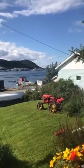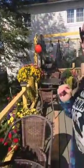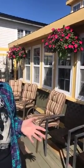So guys, I spent a lot of time in this garden. And then you'll see everything decked out, right? This is Outport, Newfoundland here. This home was built in the 1940s, and now my mom and dad work to keep it alive, and it's filled with all kinds of antiques and objects that give a glimpse into the way life used to be back in the day.